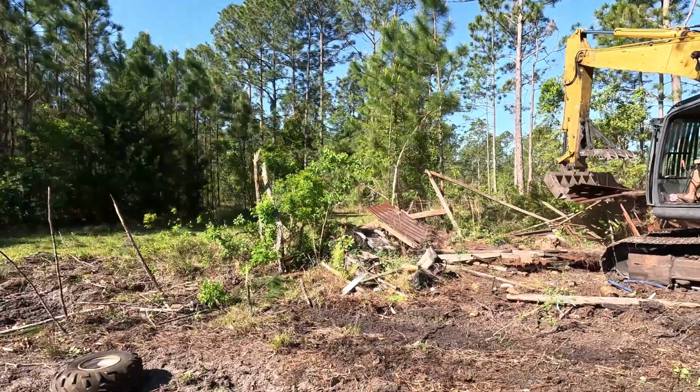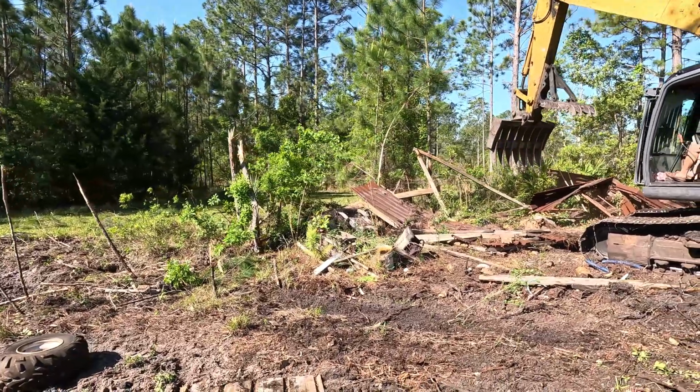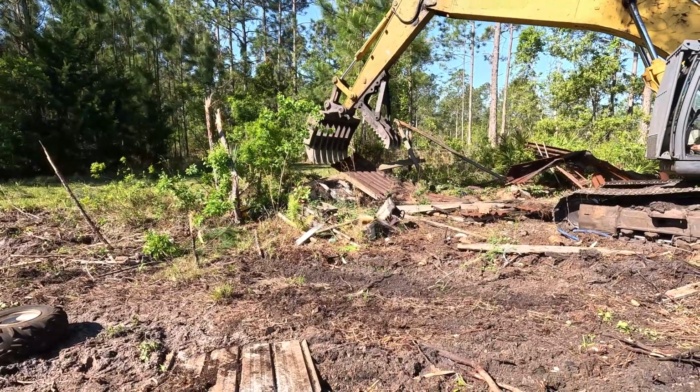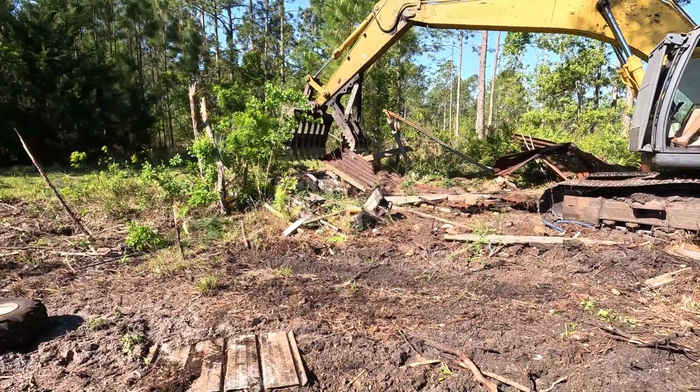Taking off the roof. Next time one of those Cokes rolls out, I'm gonna run up there and grab it.